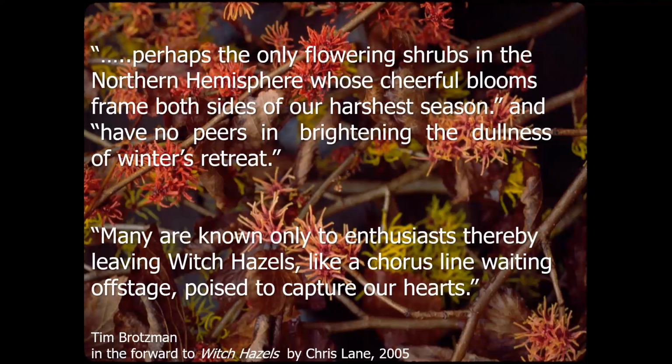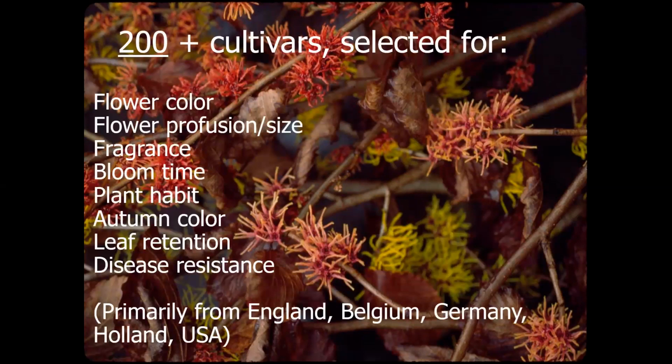With all of these witch hazels now, 200 in total, I'm sure, of named cultivars, they have been sort of randomly chosen. There's been no vetting for better or worse, but individually they have been developed because of the flower color or profusion, the flower size, fragrance, bloom time, plant habit, autumn color, leaf retention, disease. We should have some factors in there as far as rootability, propagation ability. That really has not been part of anybody's introduction scheme. They have come out of the northern latitudes primarily, and the primary focus really has been Belgium and Germany. That's where the great epicenter of witch hazel development has occurred.